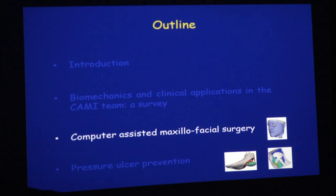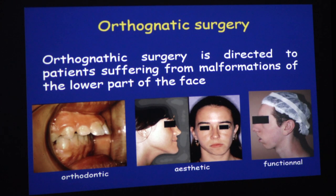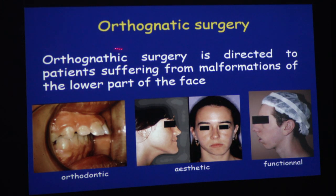So let me start with computer-assisted maxillofacial surgery. Again, this work was started in the lab almost 20 years ago. So it's kind of old work, but I take this as an example because for me it's a good example of what can be done and what should not be done. We address here what we call orthognathic surgery, which aims at realigning the teeth for those kinds of pathology in terms of teeth occlusion, aesthetics, and functionality.